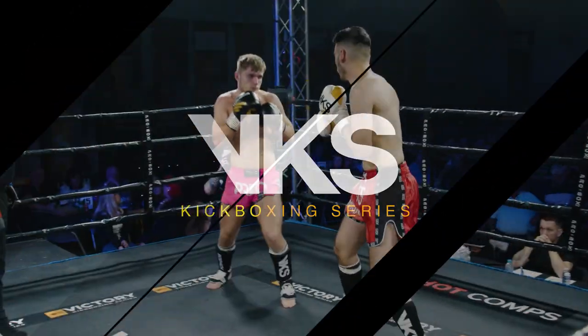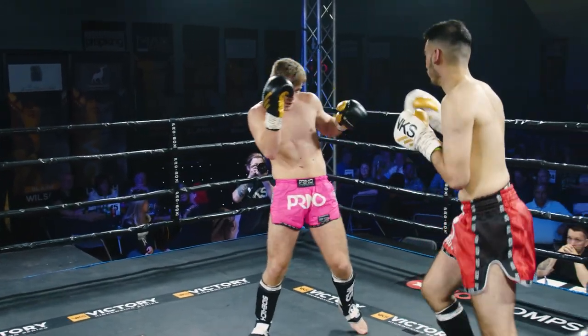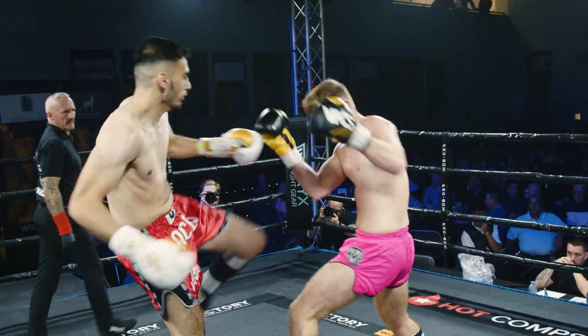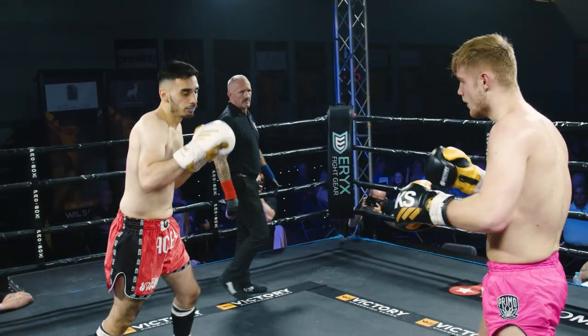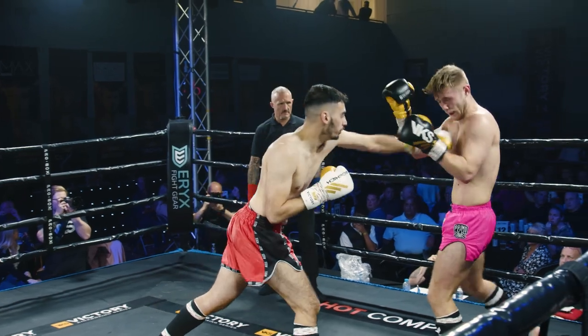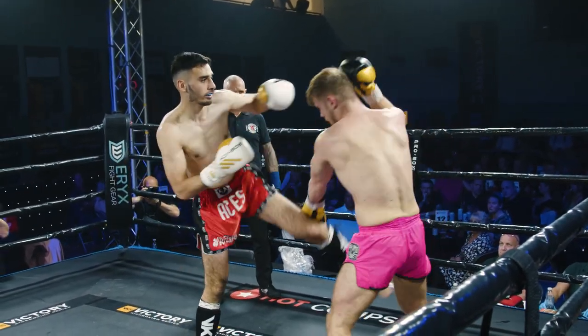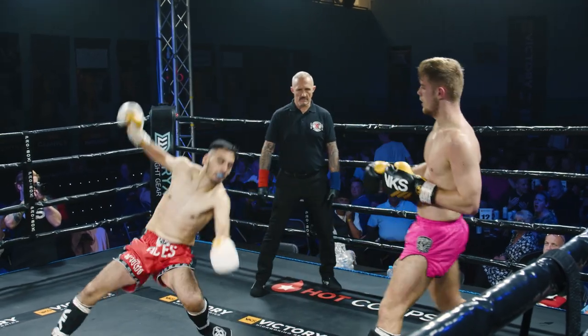Two down, just one to go. Nice round kick high, but look, Culmer comes straight back with the low round kick. Aujla kicks. Culmer jabs. It's been that sort of bout. The jab from Aujla throws the round kick. Immediately kicked in reply. Beautiful timing from Culmer.